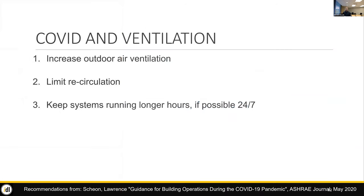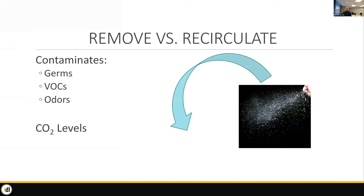So in terms of some of the recommendations coming out of ASHRAE right now, it's really coming down to increasing the outdoor air ventilation, limiting recirculation, and then keeping those systems running longer, right? Just dilute as much as possible all the spittle and aerosols that are coming out of our mouths that might potentially affect others. But it's more than just germs that recirculate, right?